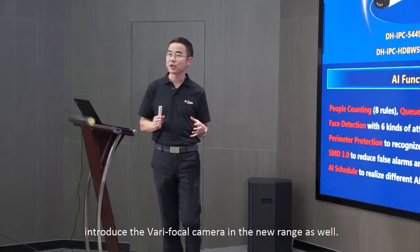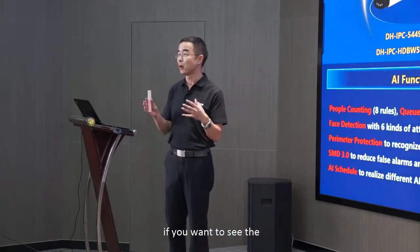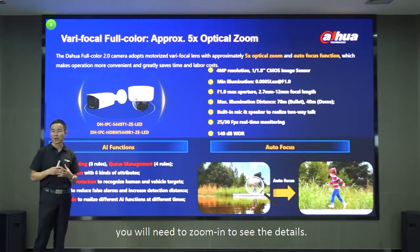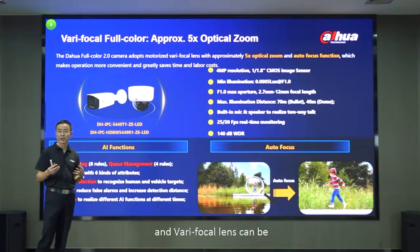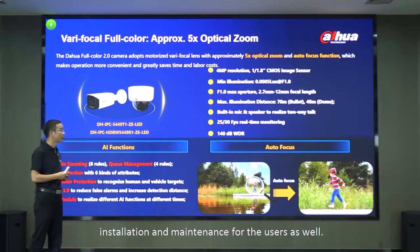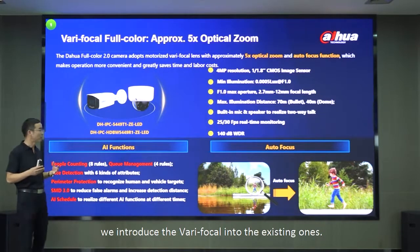Next, we are going to introduce the varifocal camera in the new range as well. In certain applications, as we mentioned, if you want to see the details of the objects you are interested in, you will need to zoom in to see the details. Also, in certain applications, you may change the focal length, and the variable focal length can ease the installation and maintenance for the users as well. So this is the first time in the full color range we have introduced varifocal.